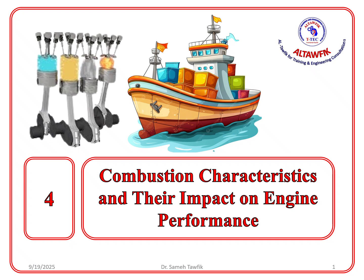Combustion lies at the heart of marine engine operation, as it determines how efficiently fuel is converted into energy and how reliably an engine delivers power. In this session, we will explore the science of combustion, the factors that influence it, and the consequences of poor combustion on both performance and emissions.